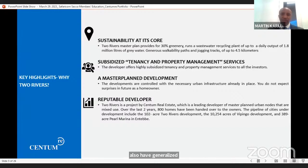You can jog within Two Rivers up to 4.5 kilometers with just one cycle, and this will be elaborated even further in a place like the Pingo development, where we have 10,000 acres coming up. We also offer subsidized tenancy and property management services.